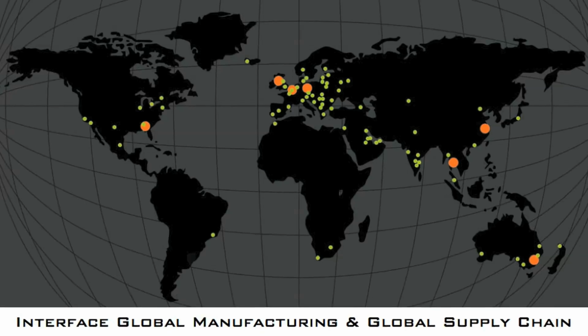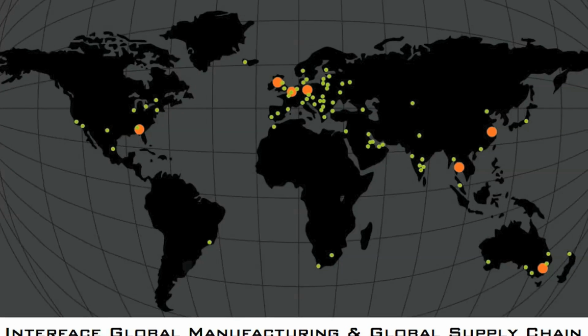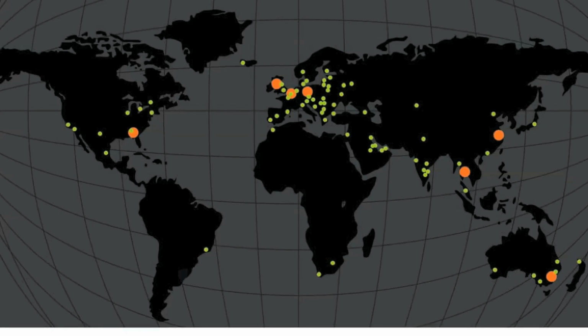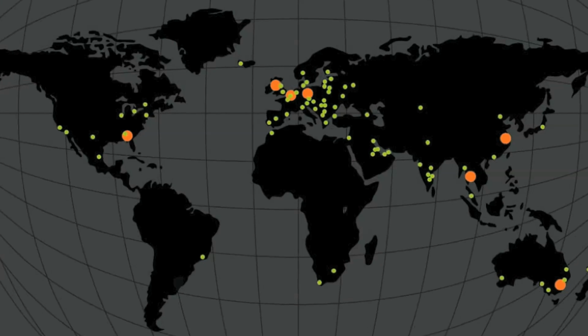Before we could even start designing a collection, first we had to have the supply chain. We had to make sure we had the same equipment all over the world and also the same raw materials from our suppliers. So yes, this is a global collection, but most important, this is going to be made locally around the world.